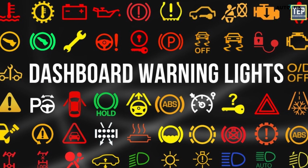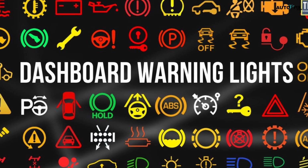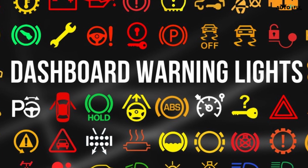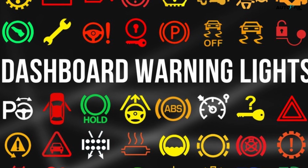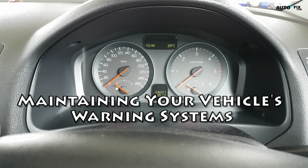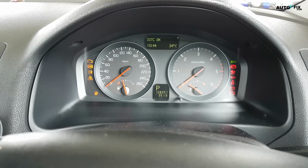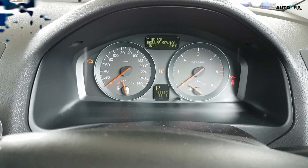7. Address issues promptly. Ignoring warning lights can lead to further damage and more costly repairs down the line. Addressing issues promptly can help prevent minor problems from escalating into major ones. Maintaining your vehicle's warning systems. To ensure that the warning lights on your dashboard function correctly, it's important to maintain the various systems and components they monitor. Here are some tips for maintaining your vehicle's warning systems.